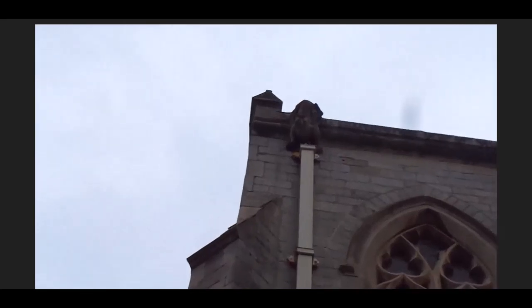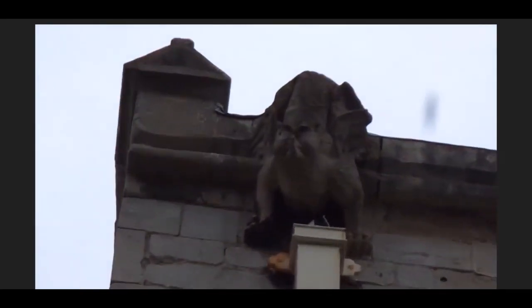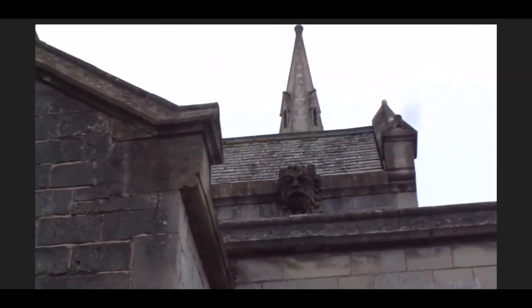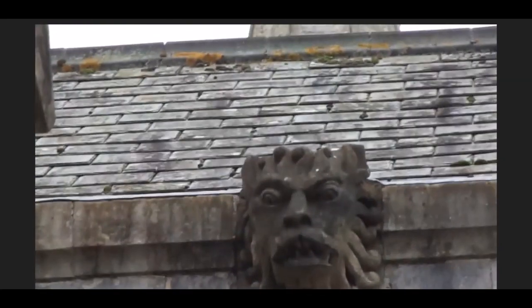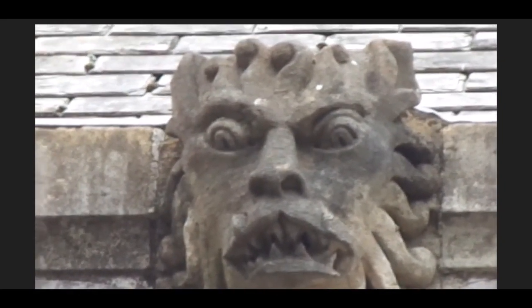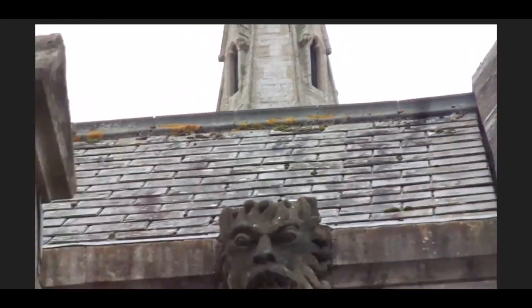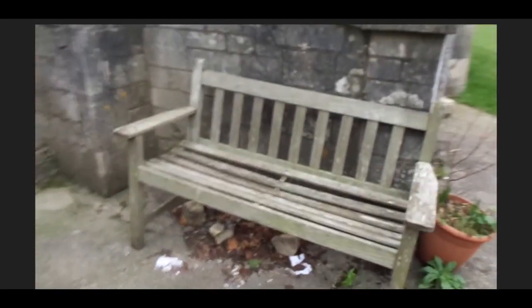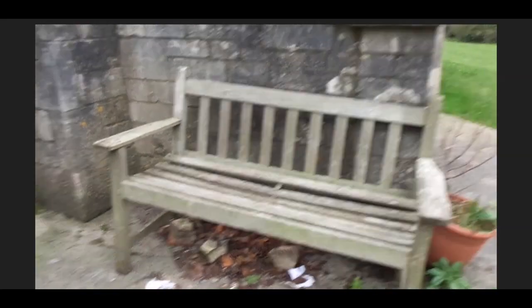And here, this is quite a good one as well. It's like a pig owl demon. And then I noticed one peeking at me up here. This is creepy. Look at his teeth. Yeah, right. We're putting demons on the church to protect it from demons. Makes sense.